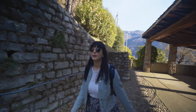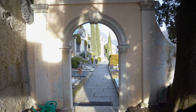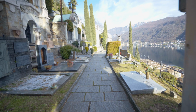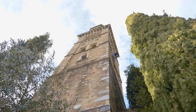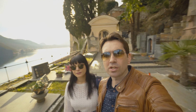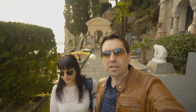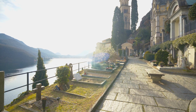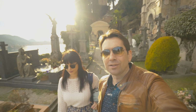We are walking up the streets of Morcote trying to find the old cemetery that is a very famous one. It has very baroque and kind of Gothic architectural style and is really worth a visit. We're just walking through the cemetery in Morcote. It's a very famous cemetery because of its Gothic and baroque style tombs, which are overlooking the lake, so it's certainly an epic view for a cemetery as far as cemeteries go.